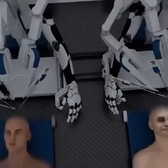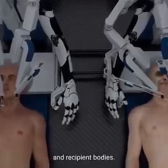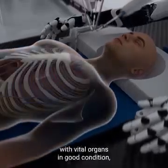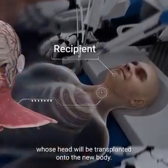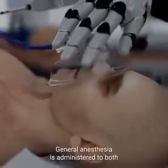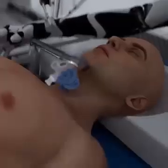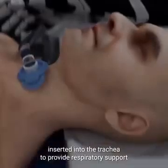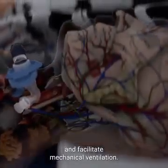pressure. The procedure begins by preparing the donor and recipient bodies. The donor is a brain-dead patient who has a functional body with vital organs in good condition, while the recipient is the patient whose head will be transplanted onto the new body. General anesthesia is administered to both the recipient and the donor. Both patients undergo tracheotomy, with a tube inserted into the trachea to provide respiratory support and facilitate mechanical ventilation.